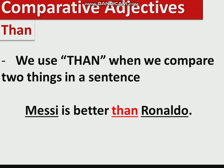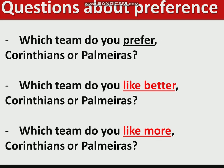All right, now, than. We use than when we compare 2 things in the same sentence. For example, Messi is better than Ronaldo. Than in Portuguese is do que. Now, questions about preference. We can say, which team do you prefer? Which team do you like better? Or which team do you like more? Like better and like more in Portuguese are gosta mais.